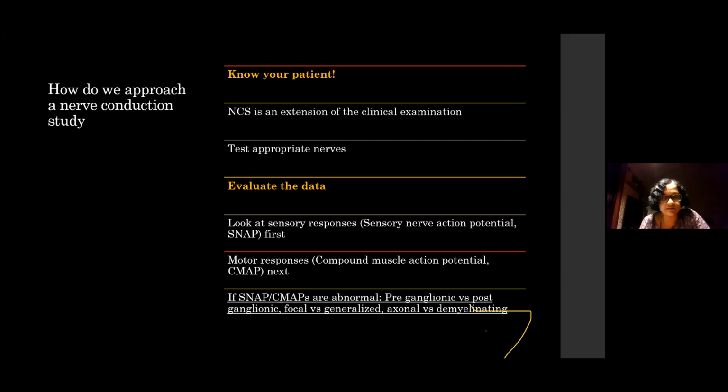very focused history. And also then make sure, once you've taken your history and exam, that you're testing the right nerves. Have you selected the right nerves? The other thing is your technician would have done some tests and given you the data. So you must then go back to the patient and check if the correct nerves were tested. The next thing is, finally, you're happy with what you're looking at, and you need to evaluate the data.